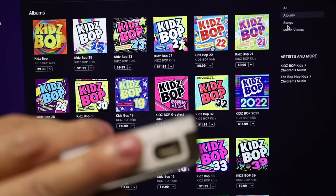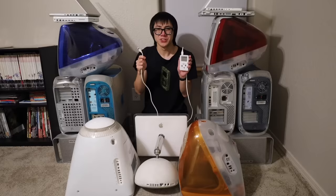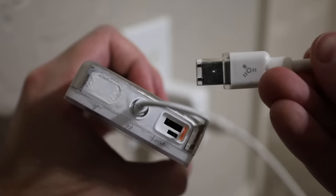Can we load new music onto it? No. Due to this old connector Apple no longer uses called FireWire or something. No normal person in 2022 has a Mac with this port, making it once again unusable! Might as well seal it up. Perfect! Goodbye, useless port! Oh, forgot about charging.